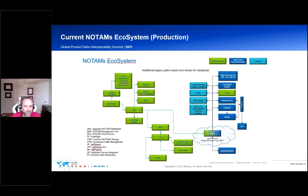We have a Jeppesen NOTAM distribution system that feeds internal and external systems. We have our NOTAM management tool, which is our current operational system. It comes along with a dashboard that allows the airlines to actually go in and choose what NOTAMs their pilots see, in what order those NOTAMs are shown.